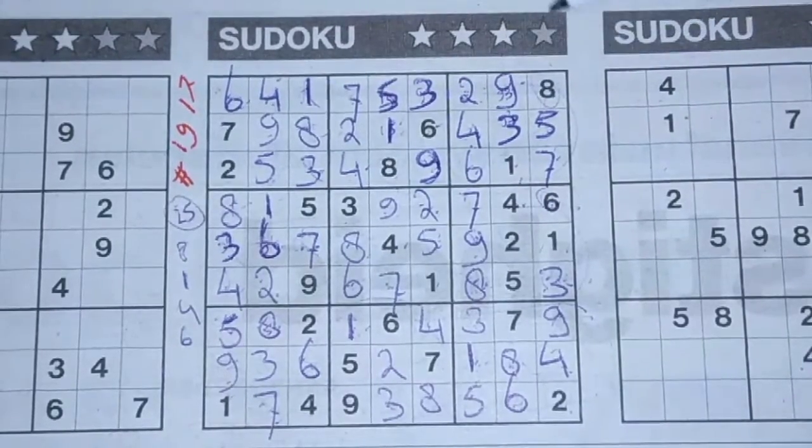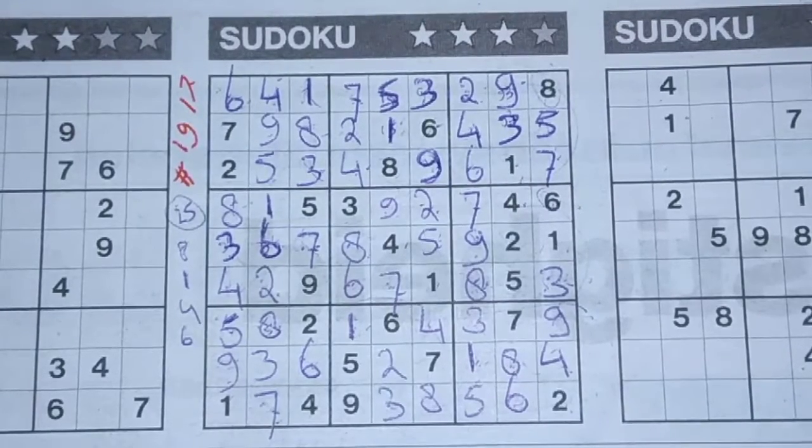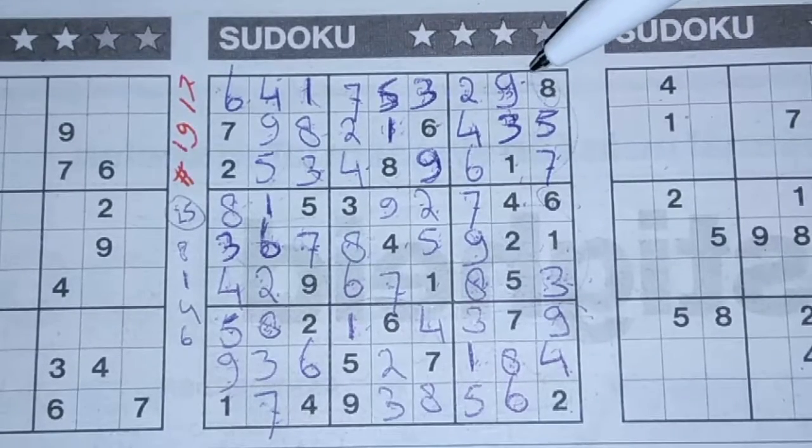Great Sudoku. Not a 3 stars, I believe. Maybe 2 stars or 1 star. I like this Sudoku. Do you think so?